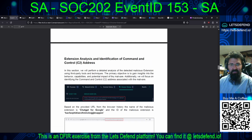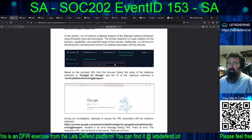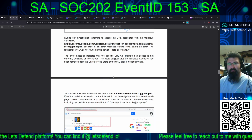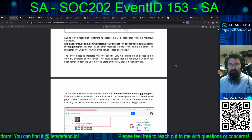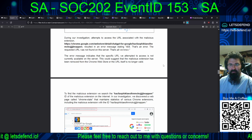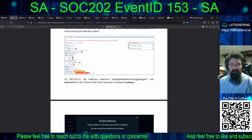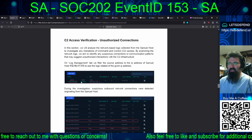So that there was no quarantine. About the command and control aspect. Okay, so they do go through and try to go to the web store aspect like what we did. And then they end up with this. Oh, they found the same thing, Chrome stats. Then it was taken off. But then again, there's really not that much other additional information that's out there.